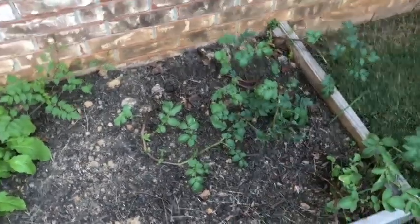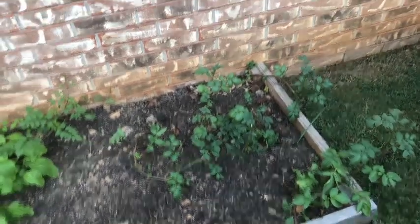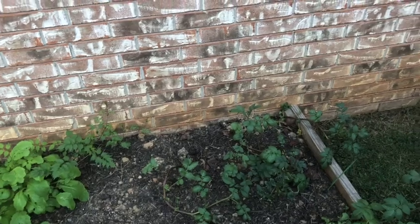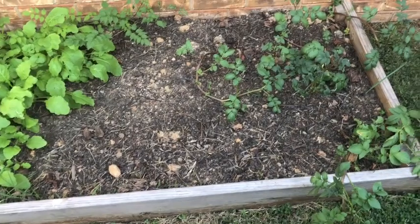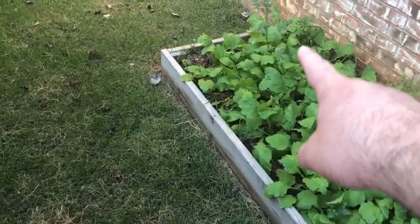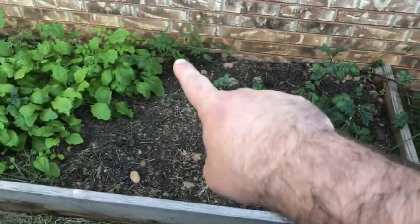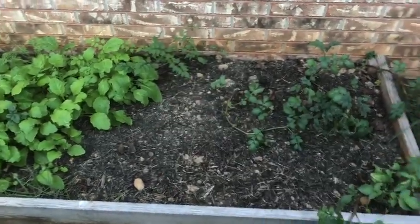These are potatoes coming back up. You saw me when I harvested potatoes. If you haven't looked at that video, go check it out. I will try to leave a link for it. But I thought I did a really good job of getting all the potatoes out of the ground. Apparently not, because I've got brand new potato vines growing here. And there's a brand new potato vine growing in there amongst the turnips as well. So we've got that to contend with. And that is a volunteer trumpet vine. He has got to go, so he'll be getting pulled out.